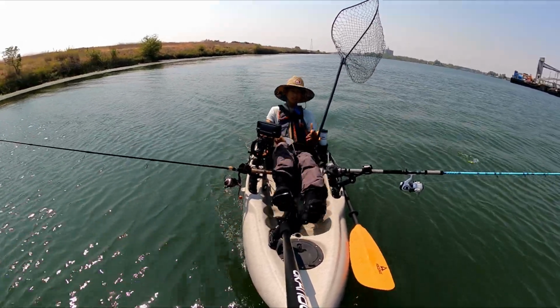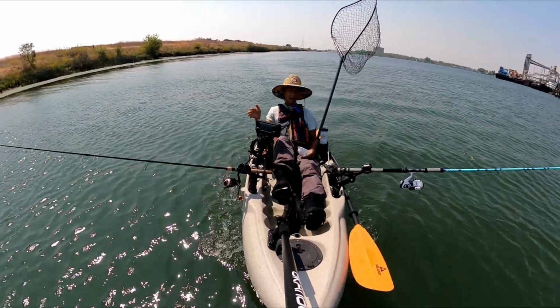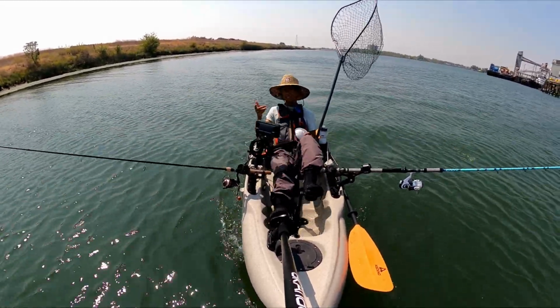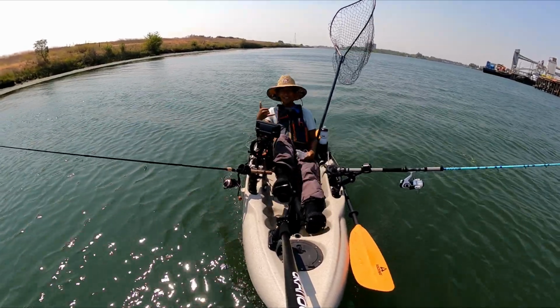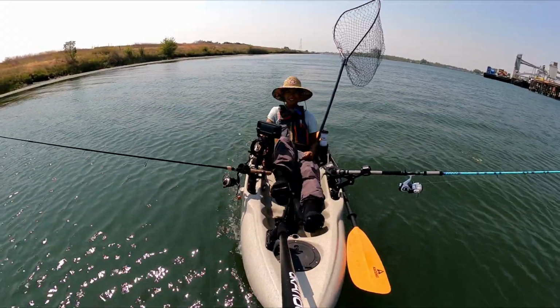If you guys have any lure setups you like to use in the Sacramento River for kayaking, for trolling, just let me know in the comments below. It always helps. You guys are super helpful with the tips all the time.